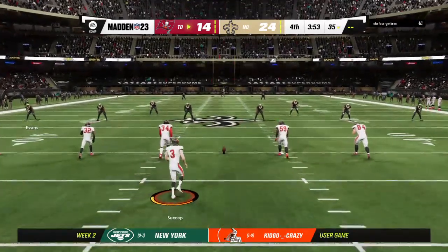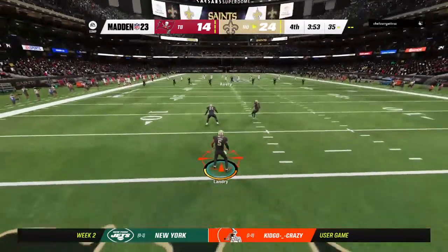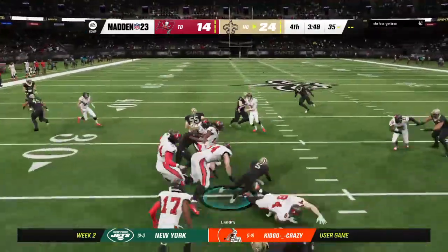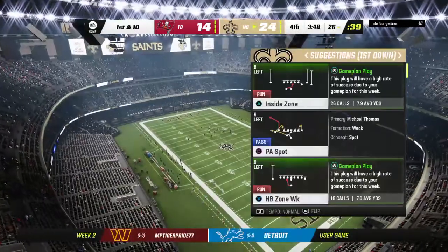Now it's Ryan Succop on after the touchdown to kick it away. Fielded just outside the goal line. And up to about the 26-yard line, just across the 25.